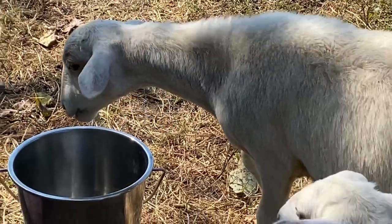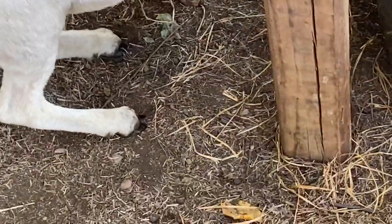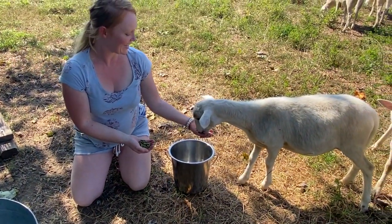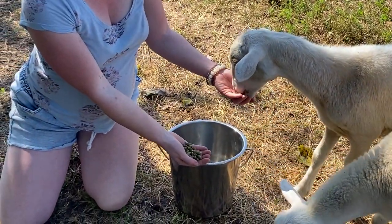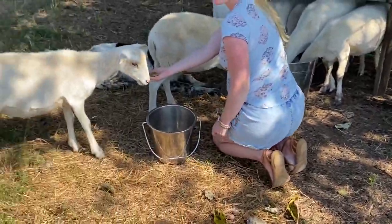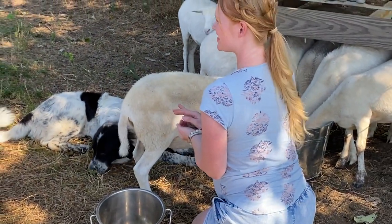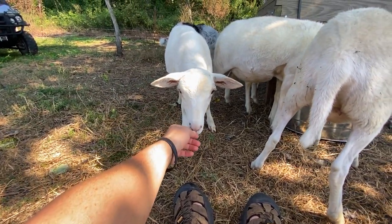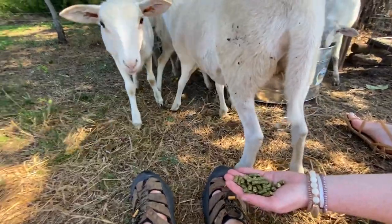Pippa. Pippa, calm down. You're scaring these sheep. This one's like, it's easier to eat out of your hand. I don't have to bend over. Hey, girls. I scared them. You scared them? Sorry. Hey, girl. That's definitely Dot. There you go, Dot. She's just learned to come eat from the people.